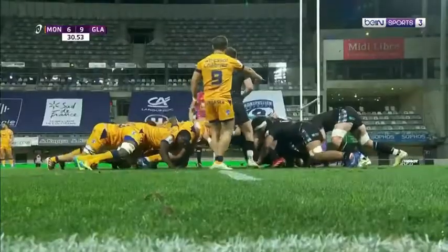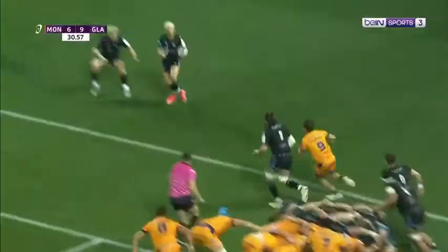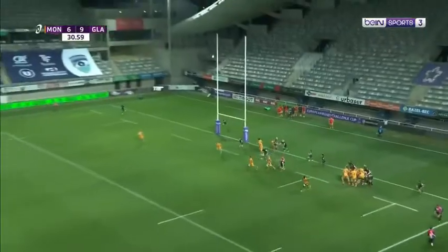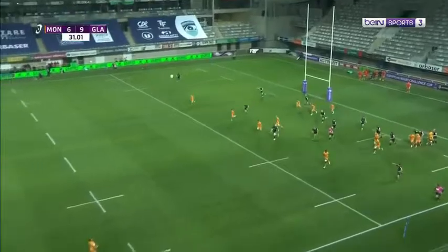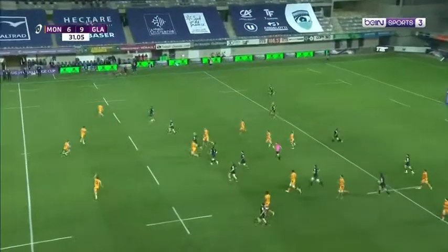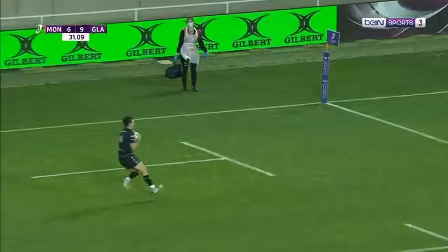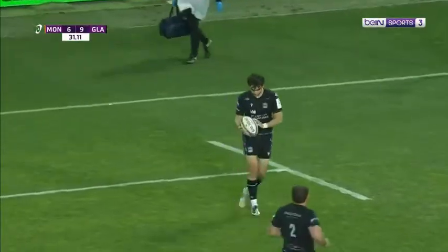Price then feeds. There's a little bit of an edge there, but it was a great strike. And Adam Hastings clears upfield. He's not found touch and it's taken by Goosen, who feeds his fullback, Boutier. Nice. Boutier just kicks deep, but well taken by Rufus McLean.